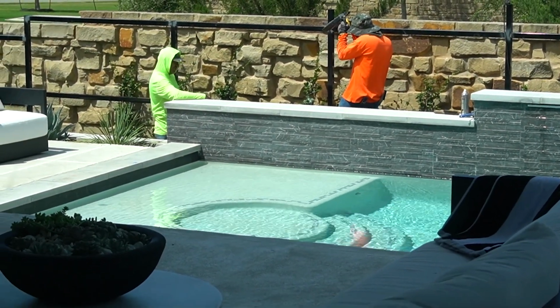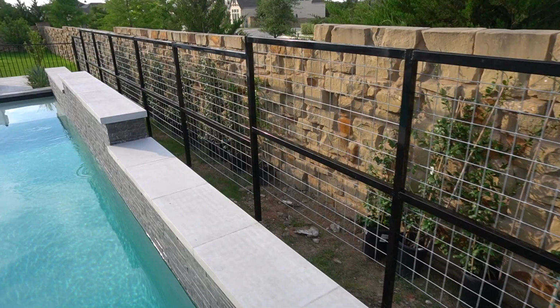They had to be very specific with the placement to miss the pipes. I originally wanted the trellis to be as close to the stone wall as possible, but there was a pipe right there, so they had to bring it in a little bit. So it's right in between, like, here's the pool, here's the stone wall. The trellis is going right down that alleyway, which I think is fine. It still gives the same look.